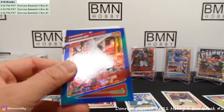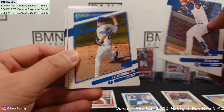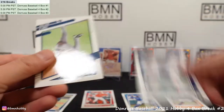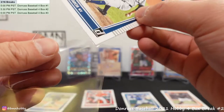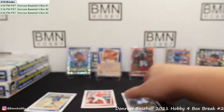Yordan Alvarez to 21. Gregorius, Philly, Blue. Javi Baez, Jeff Bagwell, Kirilloff, and Chef G, short print. Yeah, that's awesome. That's pretty cool. I love those cards too. They look so comical. The head is so funny.